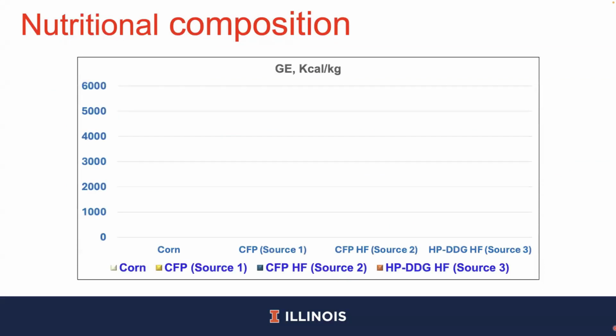Moving to the nutritional value, I would like to show you the products that we used in the experimental diets. The first one is regular yellow corn, and the other three are sources of corn co-products: corn fermented protein, second, corn fermented protein with high fat, and the last one, high protein distillers dried grains with high fiber content. I will call them source number 1, source number 2, and source number 3, respectively, for the corn co-products. And I use the same bar color for this slide and for the rest of the presentation.